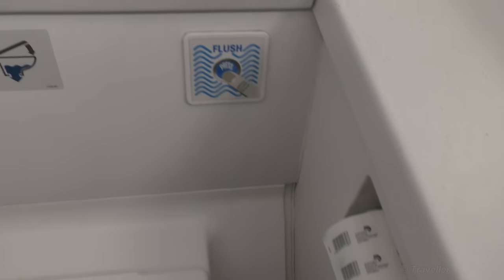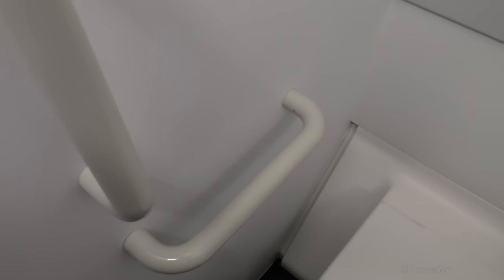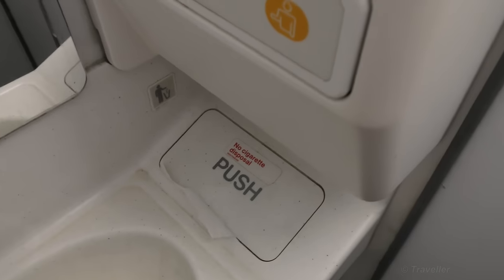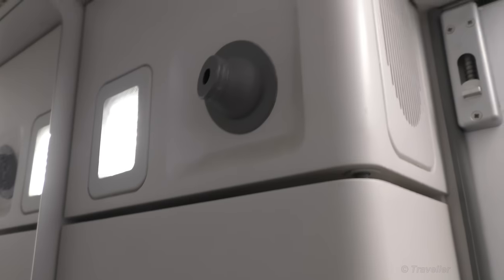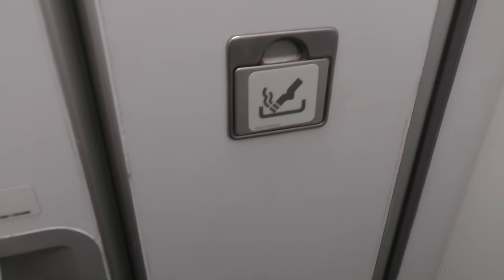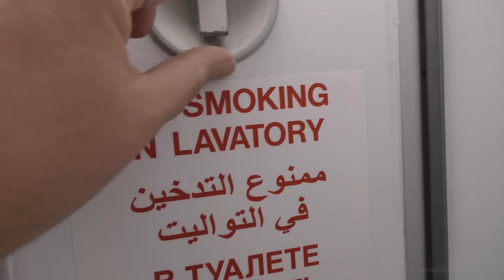The basin, two rolls of toilet paper, the flush button, the toilet, two handles to hold on to if there's turbulence with some support. There's a baby changing table. We've got our dirt bin, some tissues, some hand towels, ventilation, the lock button, we have the handle, it's a folding door, an ashtray from times gone by when we were allowed to smoke on board. Here we have our coat hanger. And lastly, let me show you the space in here. It's very limited.